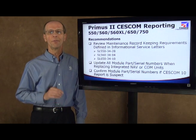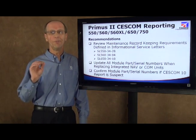Second, if you choose to install a complete integrated nav or comm unit during maintenance, remember to also note the part number and serial number for each of the individual modules on the maintenance transaction report. And finally, if the installation date information for the integrated units and modules on your current CESCOM report seems suspect, verify the information during a convenient scheduled maintenance event and advise CESCOM accordingly.